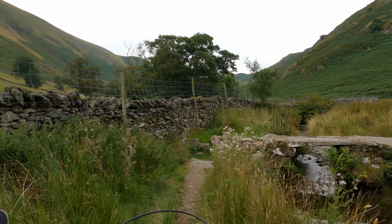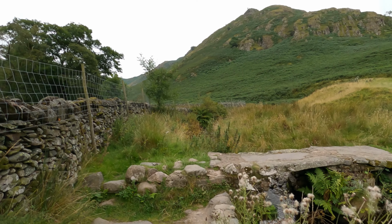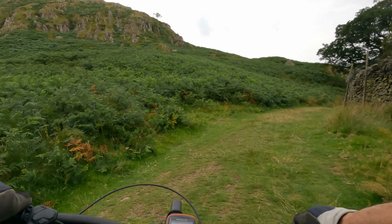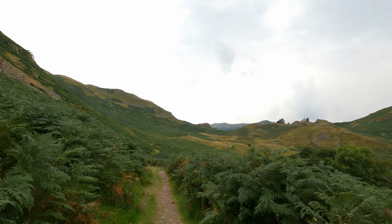Look at this. Caught back in the wrong gear. Have to stand on it. So we got a nice little track up here, but we're getting battery anxiety because we got a bit of climbing to do.